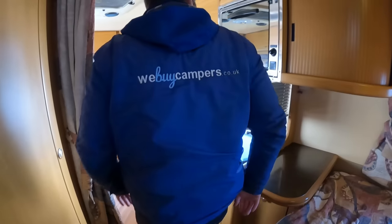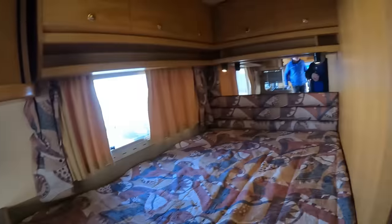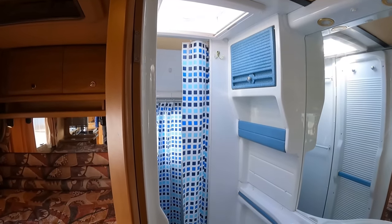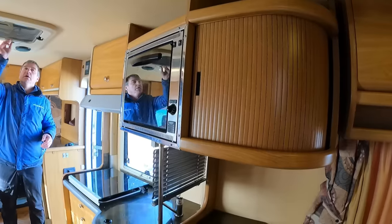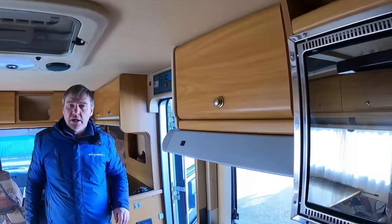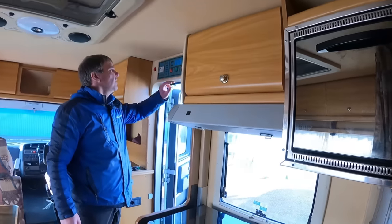In its day, it outclassed the British vans. I'd have thought so. Massive washroom. And for a starter van, it could be brought up to date, couldn't it? So there you go. Turn off the control panel, Jess, if it knocks this light off. There we go. Okay. Turn everything off.